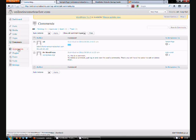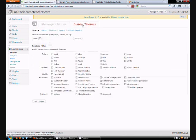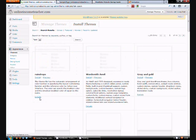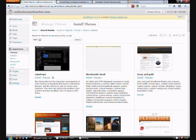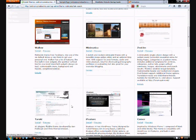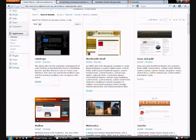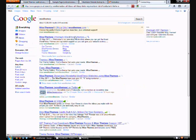The appearance part, so you can change how your website looks. As we said, the default one's quite boring, so you can install new themes to make it more appealing. There's some default ones that you can get from WordPress that are free. They still look a bit amateurish and a bit boring. They are an improvement on what it looks like at the moment, so you can look at those. Simple to install. But if you want really good themes, if you want a professional website, you'd want to maybe invest in better themes.